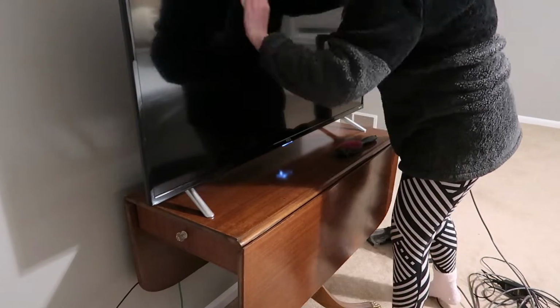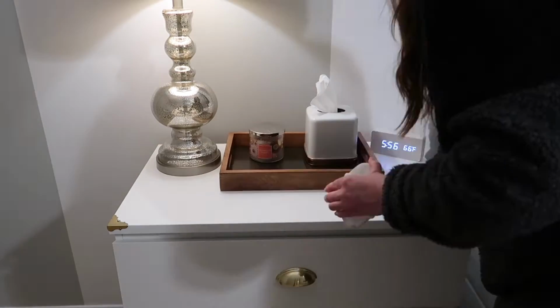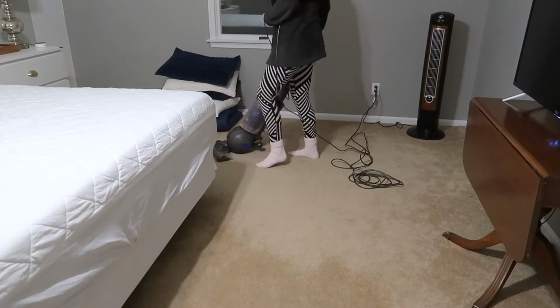This room is still very much a work in progress, just so you guys know. It's a very big master bedroom, and we've lived in this house a little bit over a year, and I'm still working on decorating it and finding pieces.